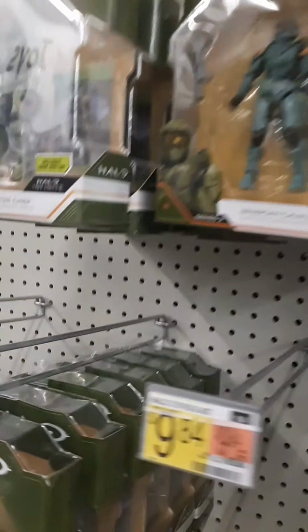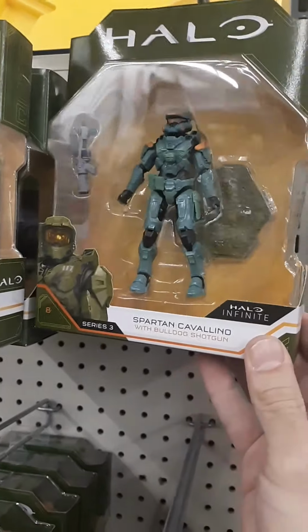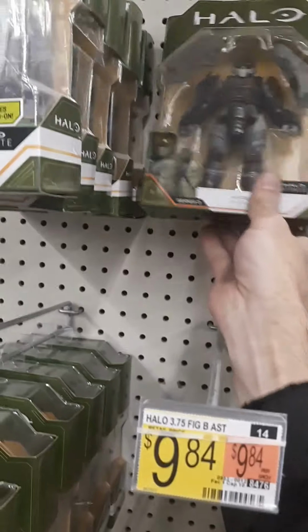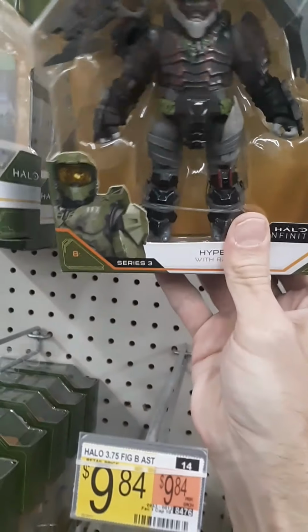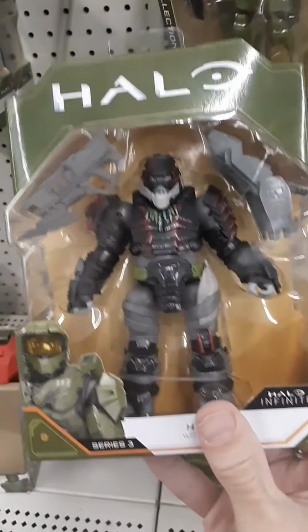See if there's any that I... Oh, yeah, there's the other one. Cavallino. Nice. He'll be coming home with me. Very good. What else we got here? Oh, yeah, man. We got another one. Nice. Jackal Raider. That one's coming home with me. And then we got this big brute of a guy. Hyperius. That's cool, man. Very cool.